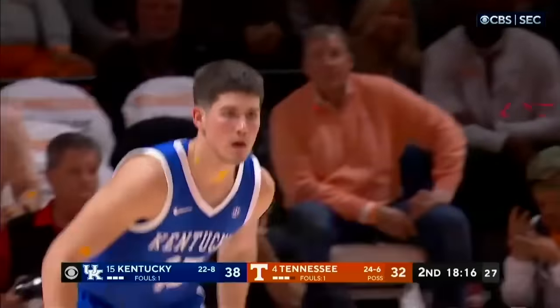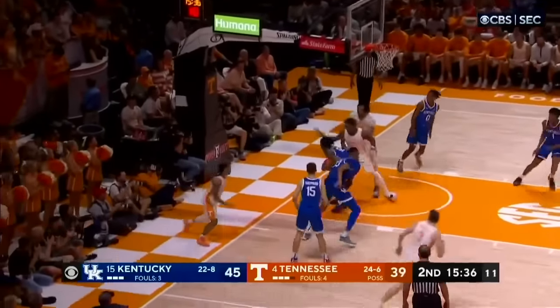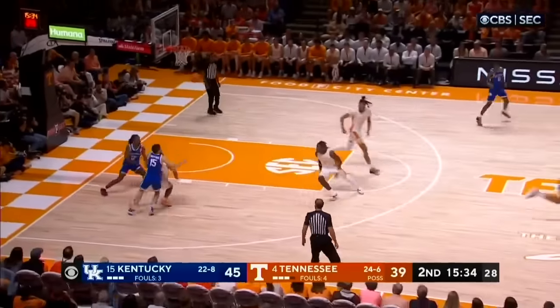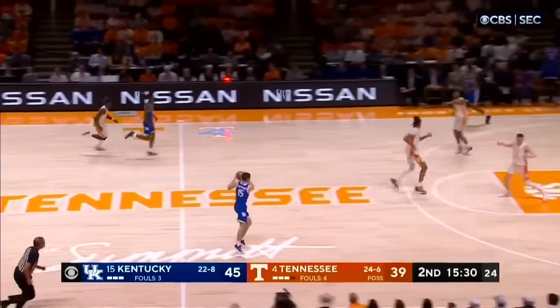15 years ago, you'd be taken out of the game. Here's Ziegler. A little shake and bake. And it's denied. Blocked by Onyenso. A little steal here. Popped up in the air. Ziegler's trying to track it down. It gets knocked over to Dillingham.